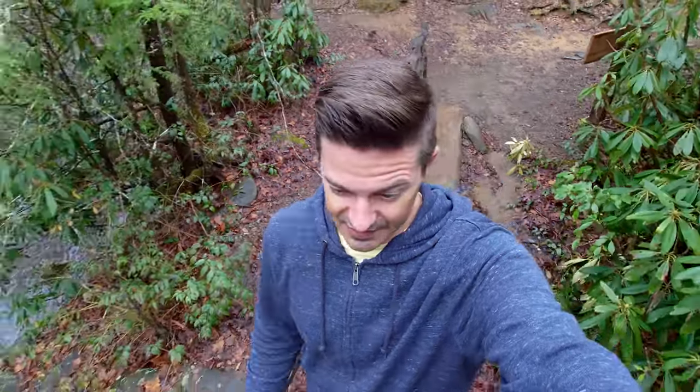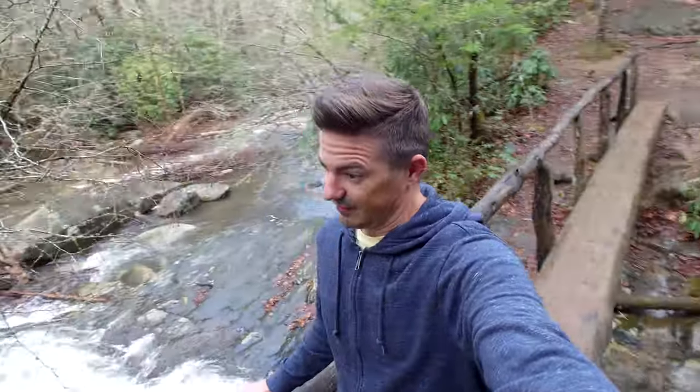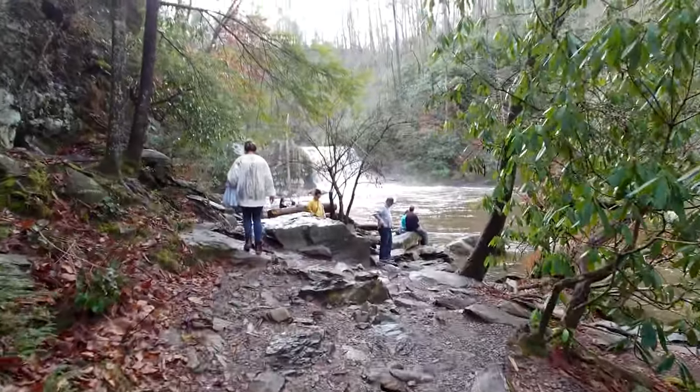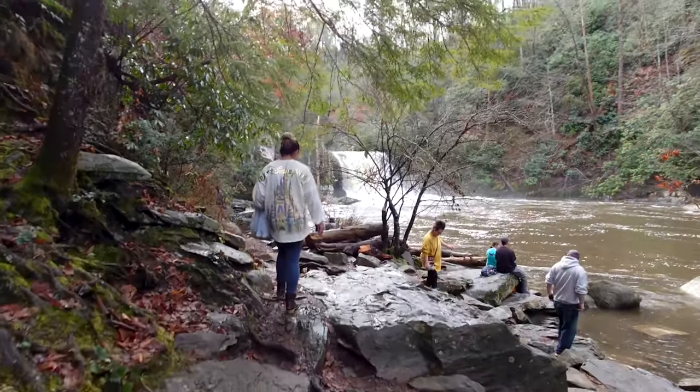Woo! Yeah, how's that? How about them apples? Oh, right. Not so bad. Pretty cool. Oh, here's the nice viewing area for Abrams Falls. Yeah, this is really pretty.